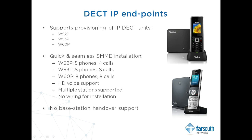The specification brief for these IP DECT units include: the W52P supports 4 simultaneous calls to a maximum of 5 paired handsets, while the W53P and W60P supports 8 simultaneous calls to a maximum of 8 paired handsets. Both units support high-definition voice calling. These units also support the installation of multiple base stations on a single site. The advantage here being that no physical Cat5 cable needs installation.